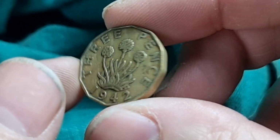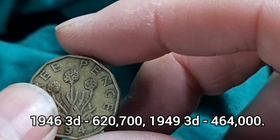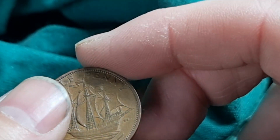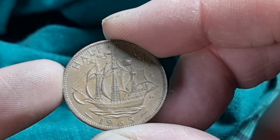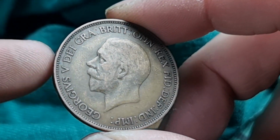1943. I'm on a 46 and a 49. Let's get those spaces in the Whitman album sorted out. Maybe even an upgrade for my own collection. That would be nice. The 46 and the 49 are the two lowest minted years. I think it's something like 640,000 for the 1946 and 470,000 for the 1949 off the top of my head. I'm sure if I remember, I'll put a little caption on the screen here.